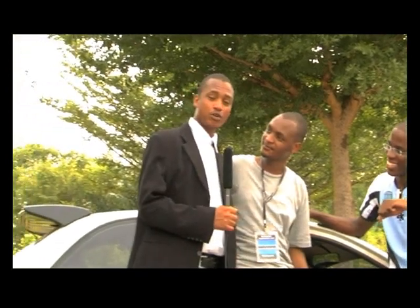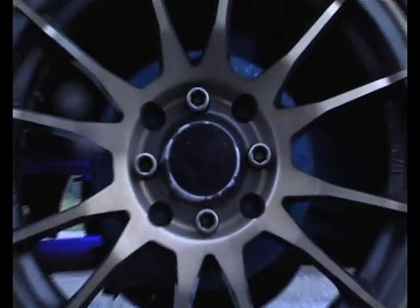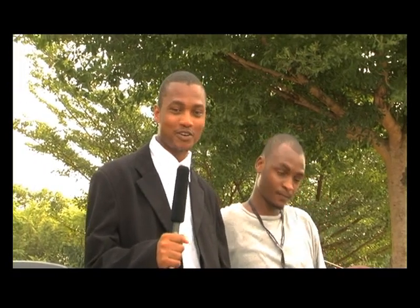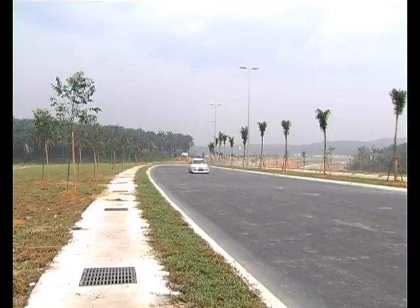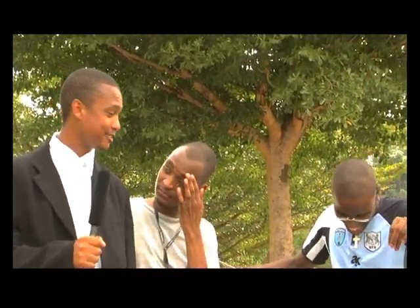Well, to me, this is a very cool and nice car. I mean, the rims are 15 inches. It has been customized simply. I mean, but it's cool. It's still cool, it's nice. I like the sound system here on it. And the engine sound, vroom vroom, exhausting car, as you call it.